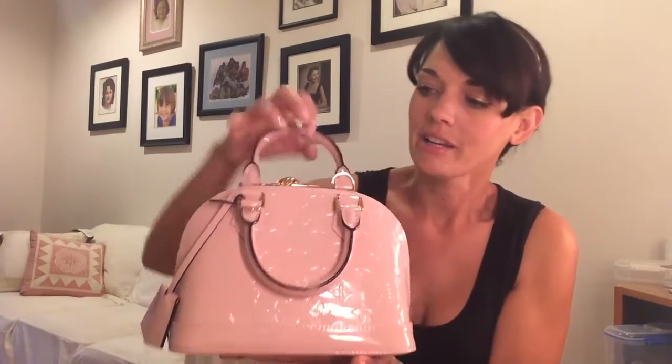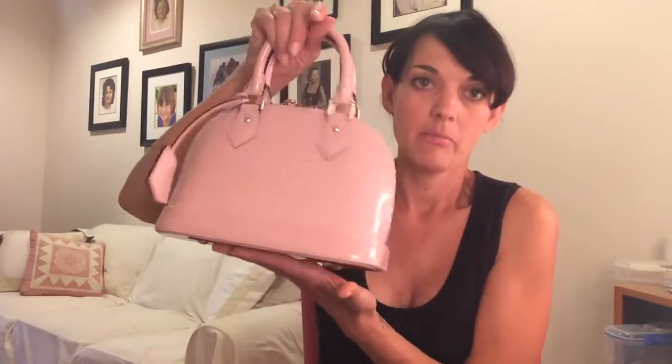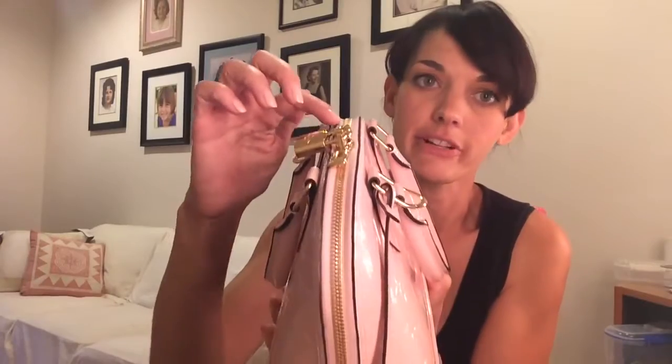I do have one more piece from the Rose Ballerine collection, but this one is really special. I love it. It's very little. This is not what I would consider an everyday bag. This is brunch, going out for a nice dinner, date night, going somewhere special. It is small. It is 9.8 inches long, 7.5 inches high, and only 4.3 inches wide. But it does come with all the gold hardware. And then the piping is this very dark, I think it's brown, but it almost looks black.